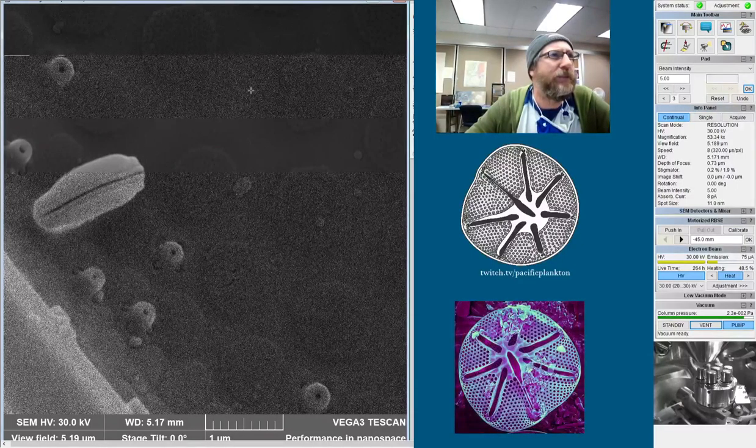All right, so I slowed the beam down to 8, and that will actually improve the resolution of our picture a little bit.